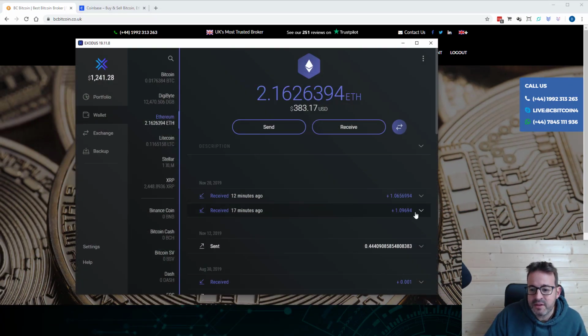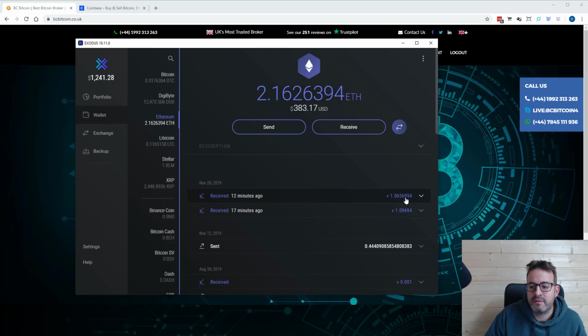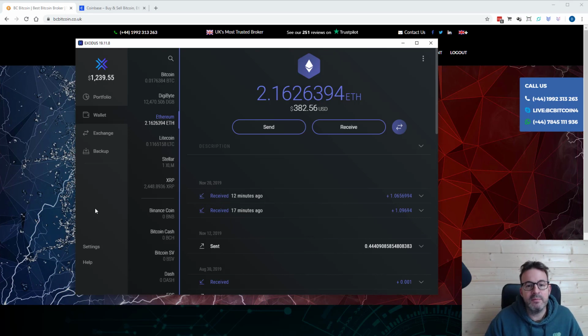So this was our input from BC Bitcoin, 1.096994, and this was our payment in from Coinbase, 1.06569994. So you can see we actually received more Ethereum from BC Bitcoin. So we paid £150 for both. We actually got more from BC Bitcoin, despite the fact that its upfront costs seemed to be higher. So that's what's quite disappointing with Coinbase.